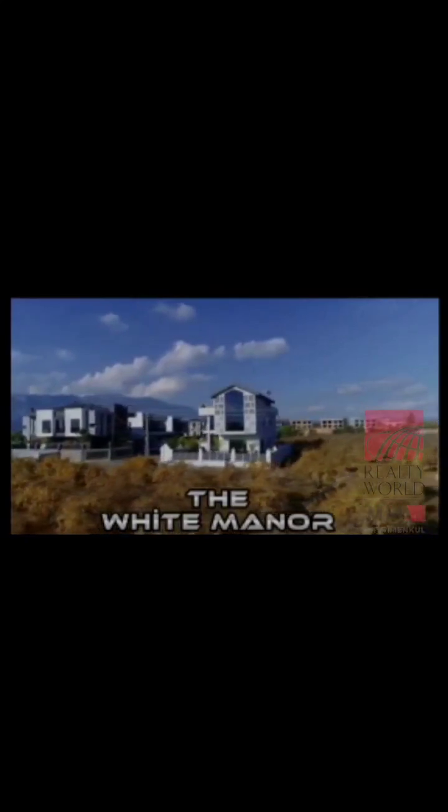The Wait Manor. Everyone, this is a smart villa for sale in Antalya Döşemealtı, Altınkale mansion. Land 535 square meters. Villa 480 square meters.